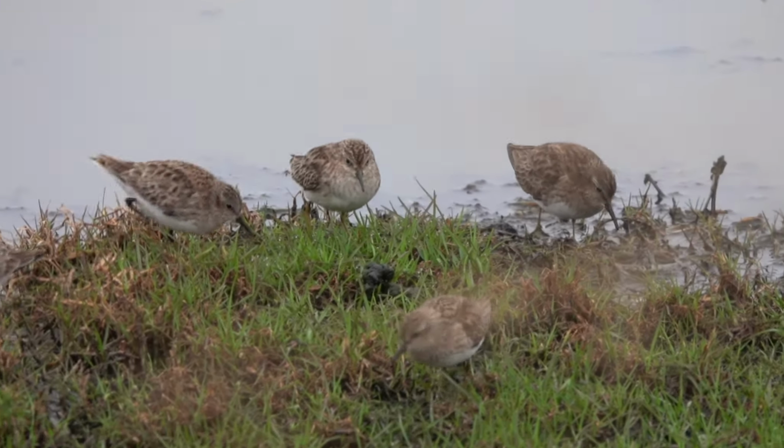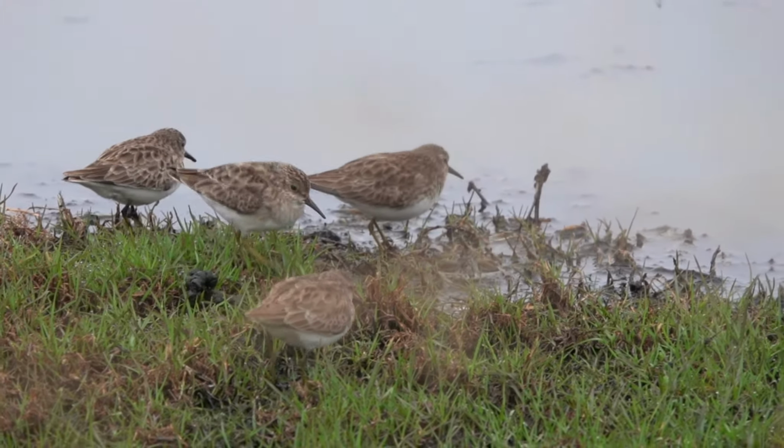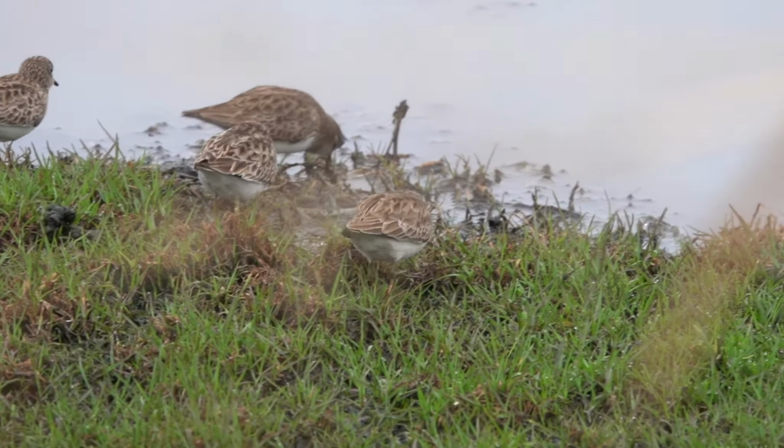Least sandpipers. They have yellow legs. Can't always see that because they get them muddy.